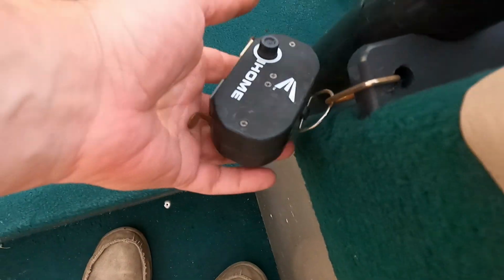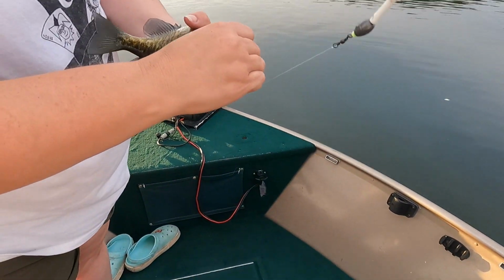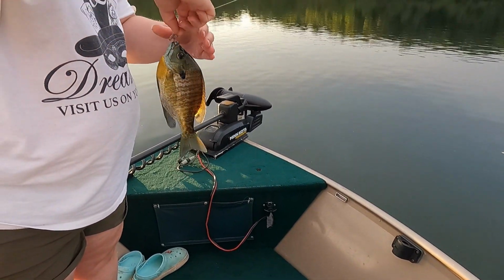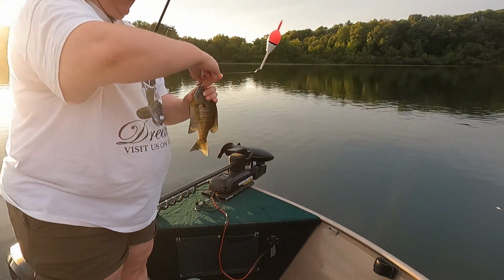Janet now got six, and I've got six. I can barely get my hand around them. Look at them. I know. Ooh, don't get me, you little ornery fish. Yep, 6-6.